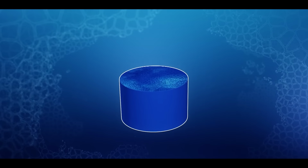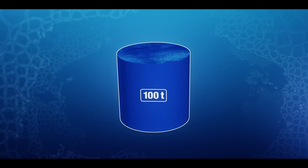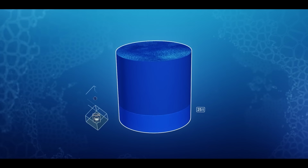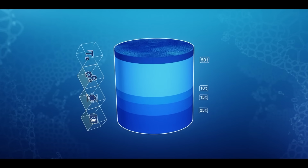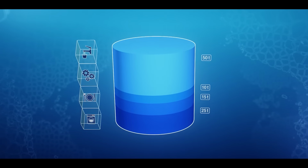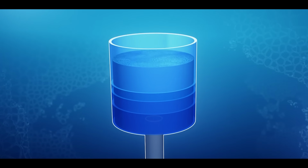A ship carrying over 400 people can be compared to a small city. The daily water consumption can reach a whopping 100 tons, with 25 tons being used for laundry, 10 to 15 for the kitchen, 10 tons for technical facilities and cleaning, and 50 as drinking water. To meet this demand, the ship is equipped with a system that can produce all the necessary water by treating seawater.